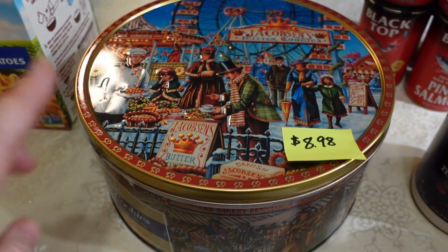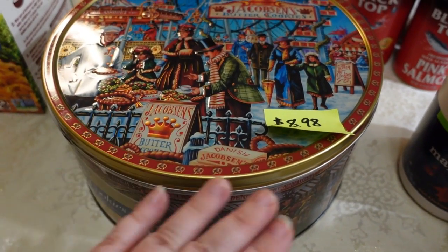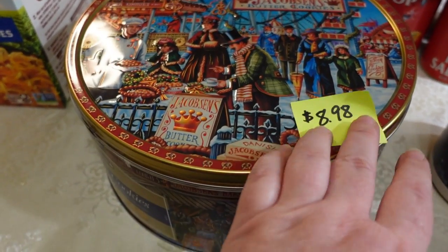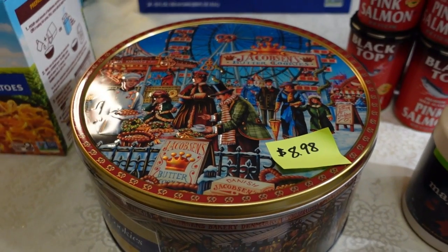My children were eating on these at their grandma's house, and she told me about the good sale, and so we picked one up. We haven't opened it up or anything yet, but this will be gone in no time. But that was my impulse buy.